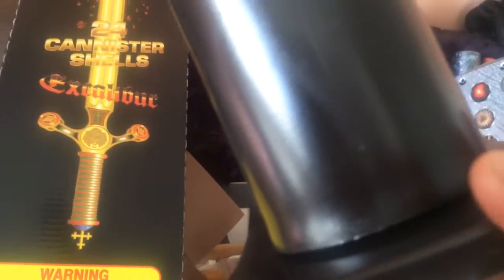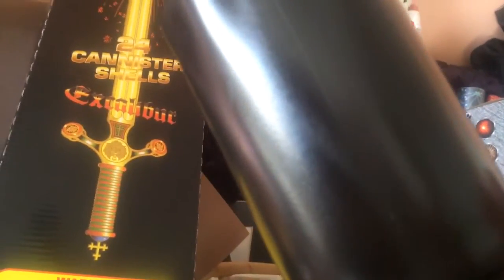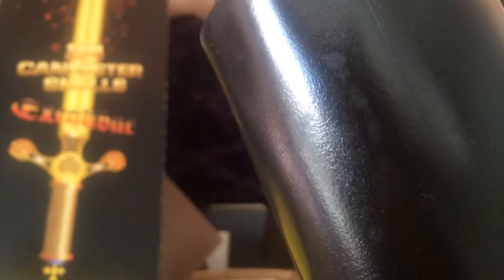When you get them, expect them to. If they are a little bit open, just put a little bit of metal around it, like a soldering metal, and just let the heat melt it. Prevents it from flashing out and burning anybody around you.